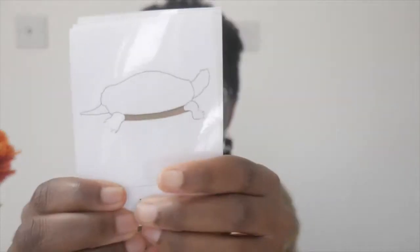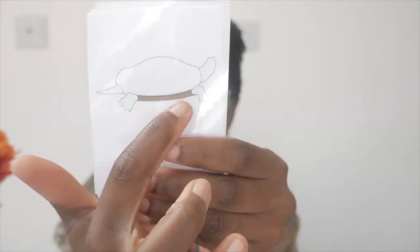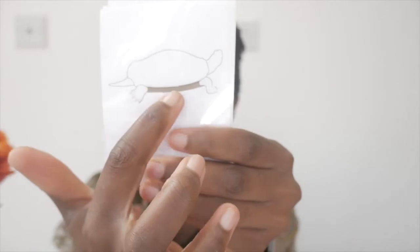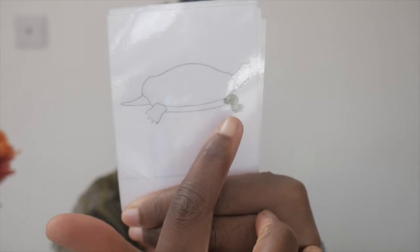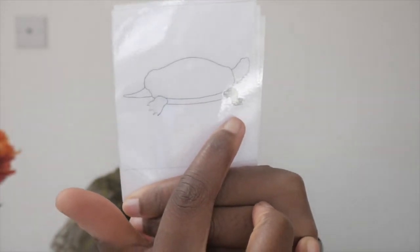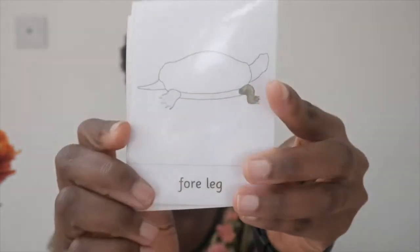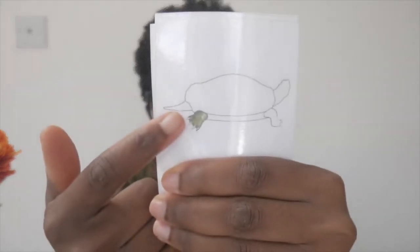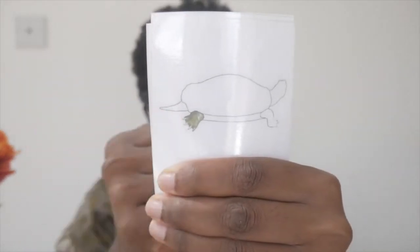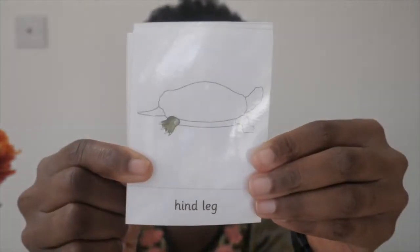All right, now the first part of a turtle that we're going to be learning is that bit here. Do you know what that bit is called? The body. That's the turtle's body. The next part we're going to be learning is, do you know what that part is called? It's called the foreleg. How about this part? Do you know what that part's called? It's called the hind leg.